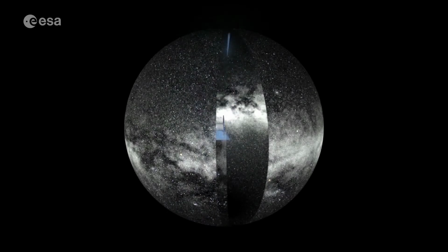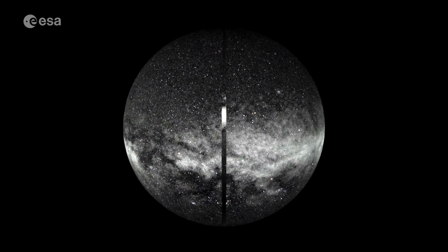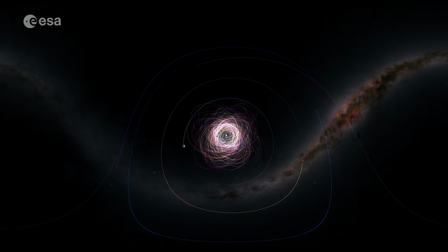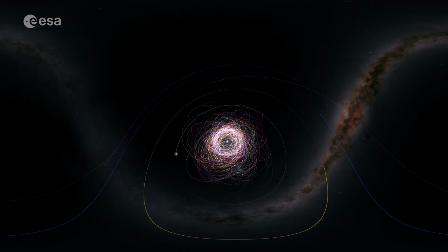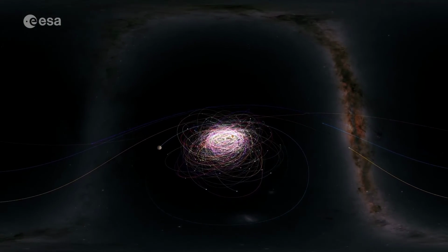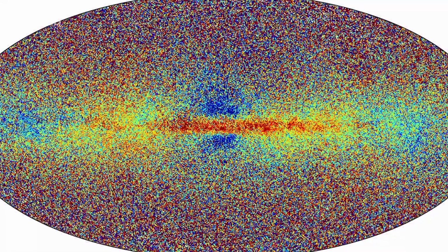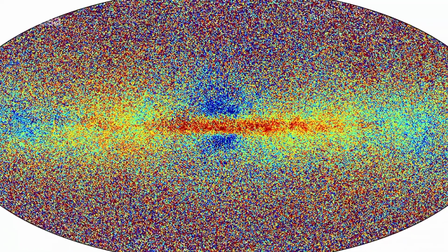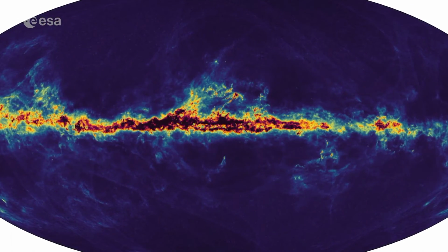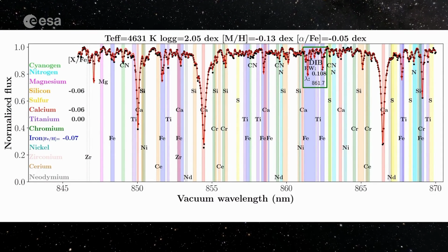Now the mission has passed another milestone with a third full data release, after two earlier releases in 2016 and 2018. With each new release, the observed stars, solar system objects, and extragalactic objects increase, and more details are added to what is already the most detailed overview of our galaxy. New in this data release are spectra for a significant number of these stars and other objects, which can be used to accurately determine luminosity, temperature, mass, and chemical composition.